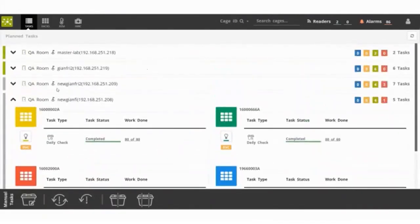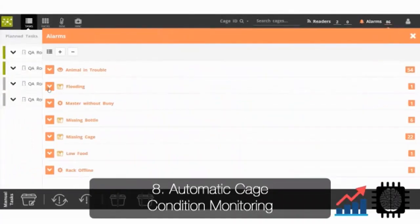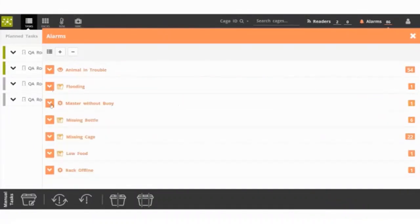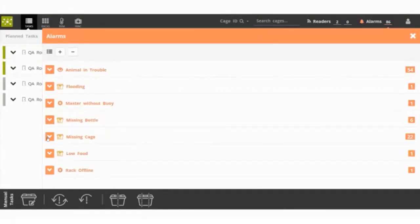So before leaving the room, the animal caretaker now proceeds to check all the active alarms reported in the system, simply by looking at the LED light of all the cages with alarms for flooded cage, missing bottle, and low food.